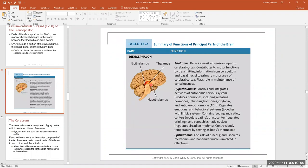Here's a little table again, has a little bit more information in it for the thalamus, the hypothalamus, and the epithalamus. You can review this. Some of this information is exactly what's in our lab manual, not all of it, but most of it. And then you see on these little pictures how it's been falsely colored, where the little areas are located, helps you identify where they are.